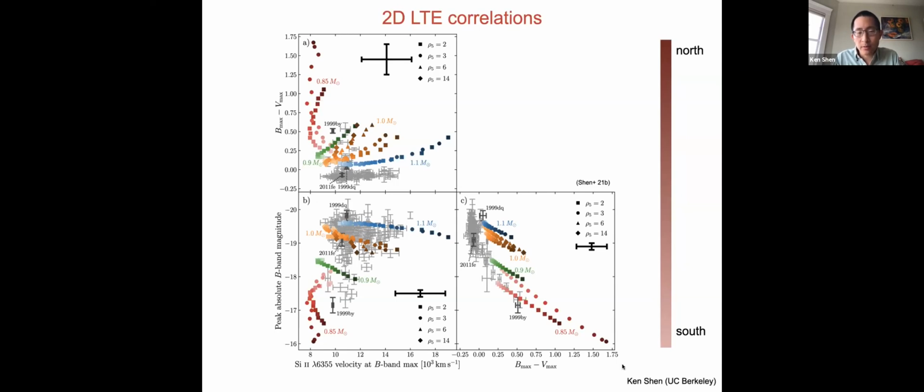Again, with the 0.85 solar mass calculations, these are just really, really red, like way too red. There's no way that non-LTE corrections are going to help us here. And again, I think what this is telling us is that 0.85 solar mass explosions are too low in mass. They don't actually explode in nature. The limiting mass is more like 0.87. Okay. And this plot is just the other, this is color versus silicon velocity. We see similar conclusions to the other panels.